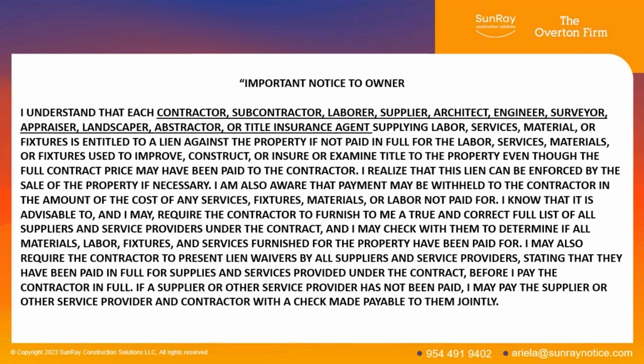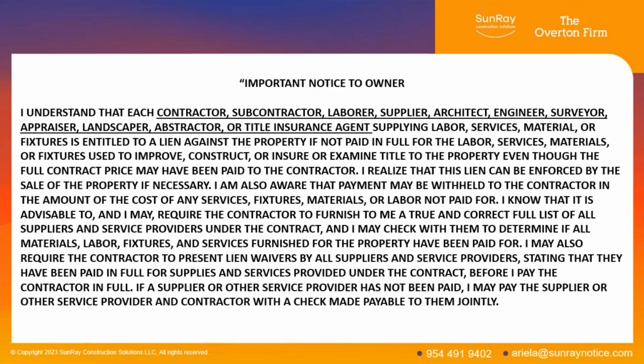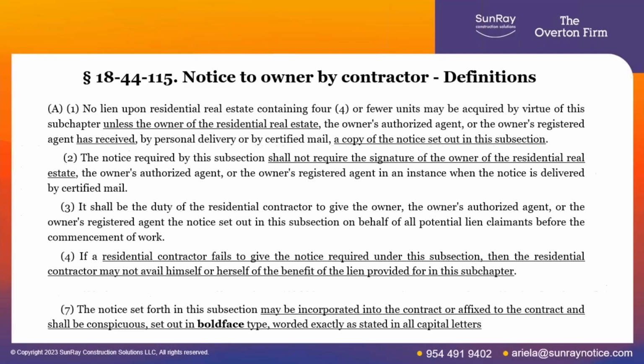The reason I underlined contractor, subcontractor is that the previous version of the notice said, I understand that each person supplying labor. If you have a notice that says each person and doesn't say each contractor, subcontractor, labor, supplier, then your notice is no good, because under subsection 7, it says worded exactly as stated in all capital letters. If it doesn't have exactly these words, it's not valid. If you leave off an and, or you leave off a the, or you misspell a word anywhere within there, then it becomes invalid because it is not worded exactly as stated in all capital letters.